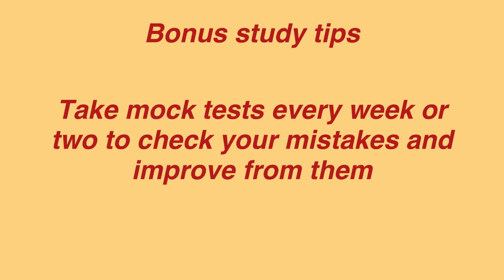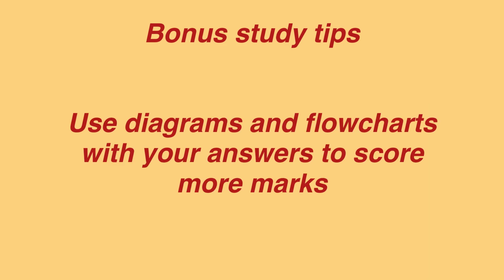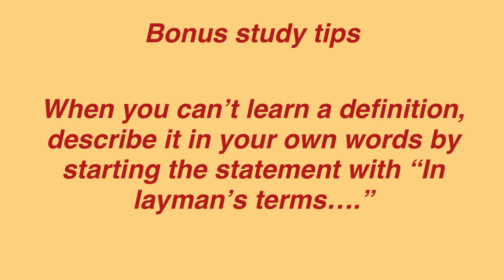The next step is to take mock tests in a week or two to check your mistakes, and you can actually improve on them. You can even show it to your teachers and they'll check it for you. My teachers told me this trick: using diagrams and flowcharts in each answer helps you score more. Another trick that she taught me is when you don't remember a definition as it is given in the book, you can write it in your own terms by just stating "according to layman" or "in layman's terms", which means in common man's language. This way you don't have to learn the exact definition and still score really well.